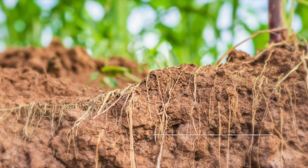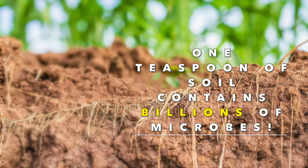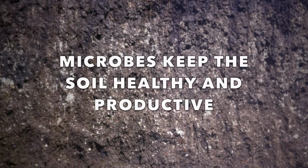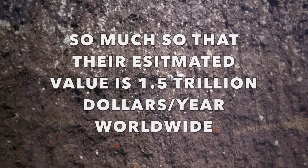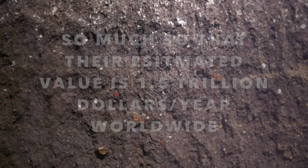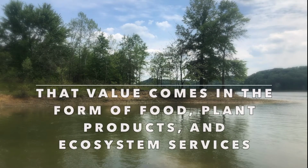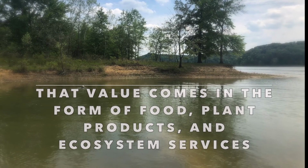There are more microorganisms in a teaspoon of soil than there are people on Earth. And those microbes work hard to keep soil healthy and productive. Soil organisms have an estimated value of $1.5 trillion per year worldwide. That value comes in the form of food, plant products like timber, and through supporting our ecosystems.